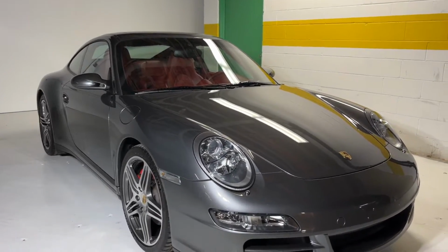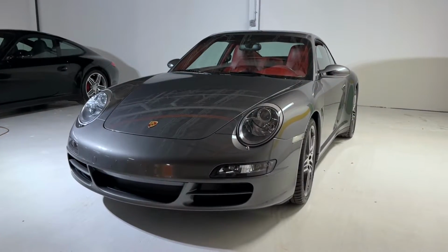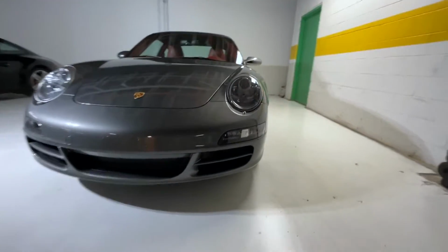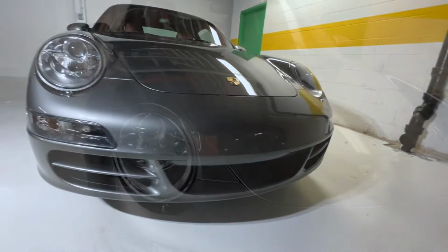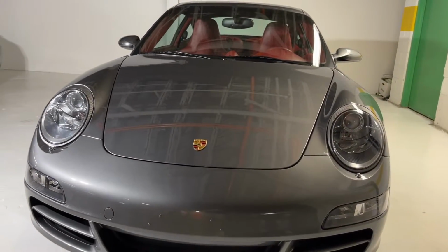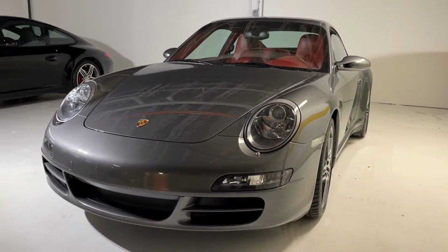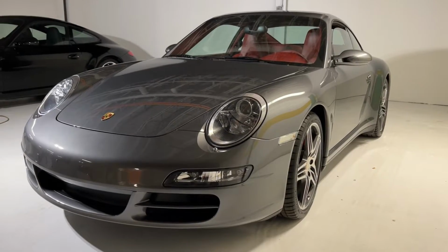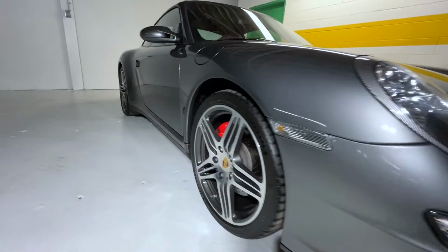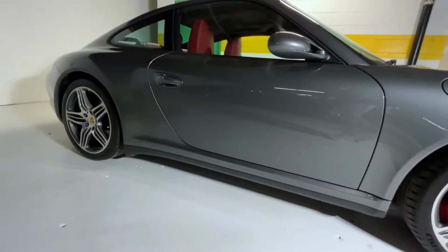Arrived into the inventory here at Luxport Motor Group is this wonderful looking 2008 Porsche 911 Carrera 4S Coupe, finished in meteor gray metallic over a natural leather interior finished in Carrera red. This example of the 2008 Porsche 911 Carrera 4S is currently being offered for sale by us here at Luxport with just 16,145 miles driven from new.